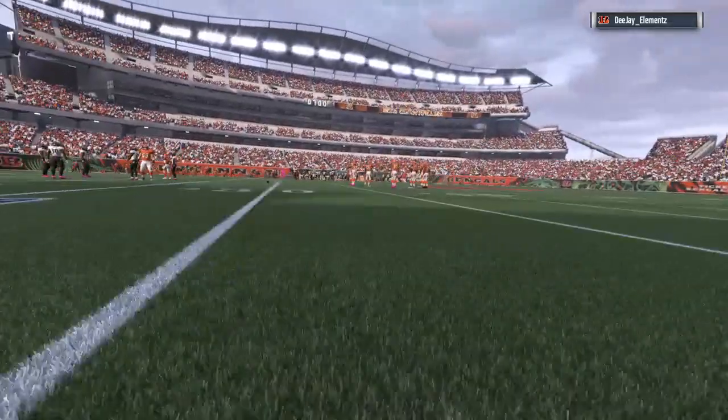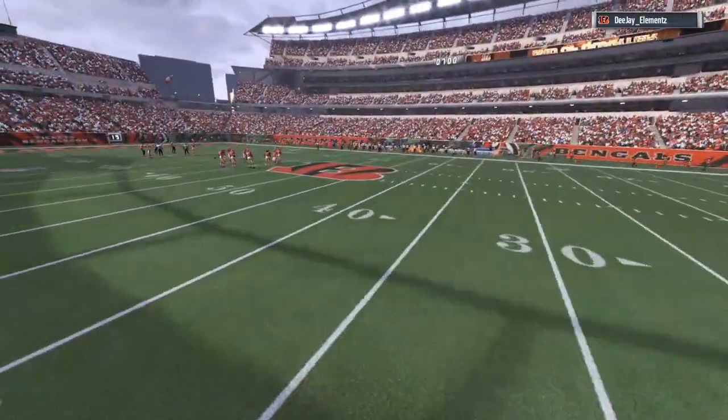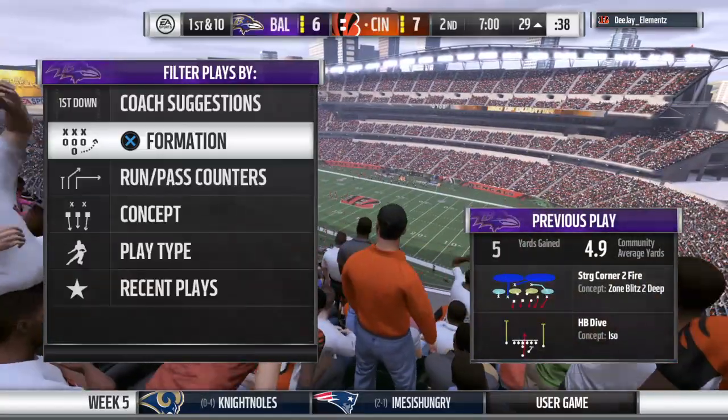Alongside Charles Davis, Brandon Gaudin, and it's the Bengals with the football to begin quarter number 2. And they're on the move here. They've got it 1st and 10.